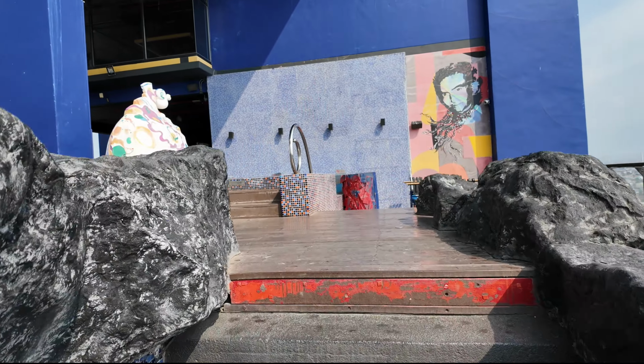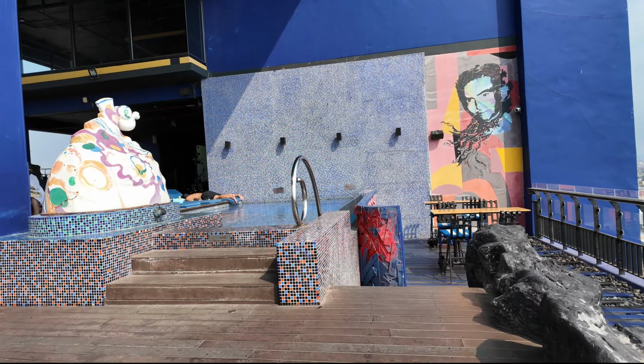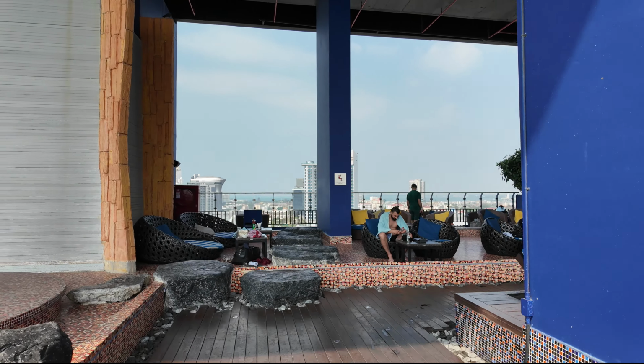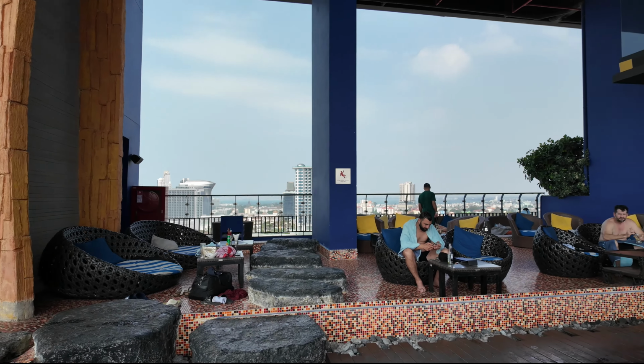Right, let's go to the top floor. The creme de la creme. Siam at Siam Design Hotel. Ready?